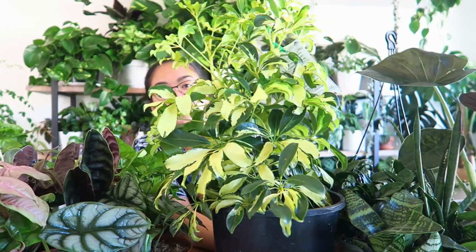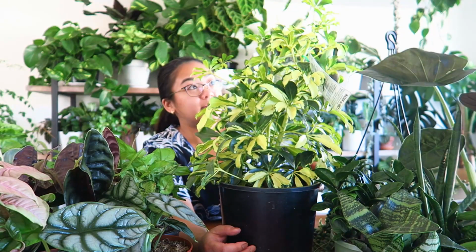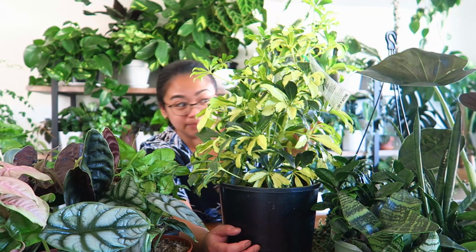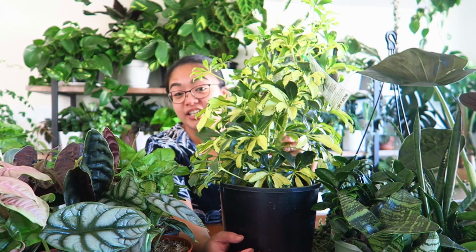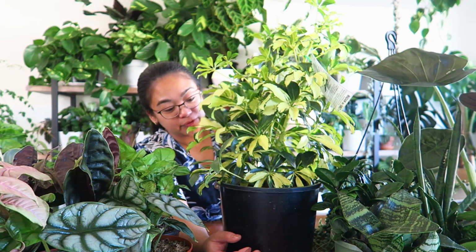If you guys have any tips for Scheffleras, like growth tips, please do leave them in the comments down below. I want to pick your brains, and if you have any tips for it, or if it's just a general care plant, like let it dry out, give it some light, spray it down, prevent pests from eating it up, those general rules. Or if there's something specific I need to know about Scheffleras, please do let me know in the comments. I haven't ever had a Schefflera before.